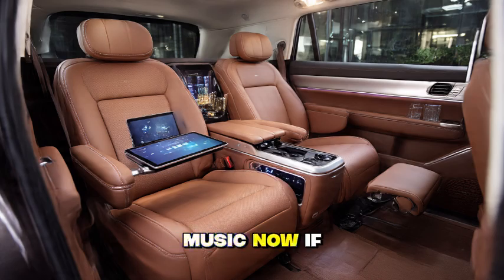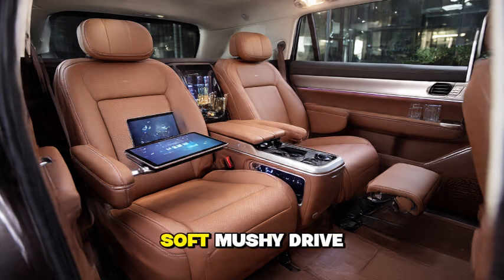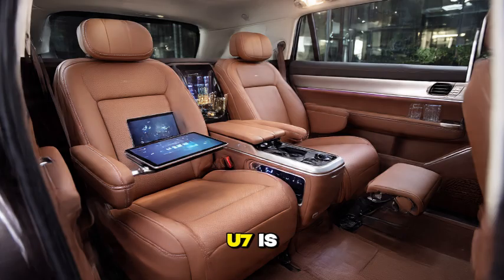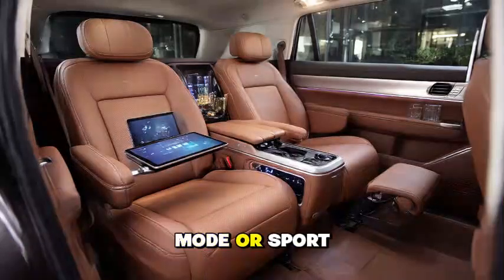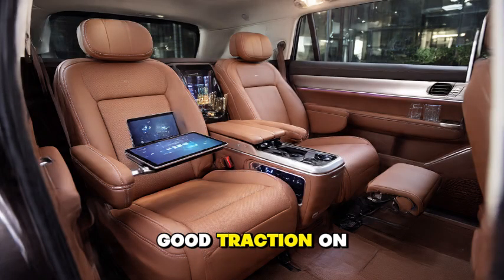Now, if you've seen our review of the Xiaomi SU7, you'll know that it is the sportiest handling Chinese car of all. One of the great things about Xiaomi is they don't just sacrifice the driving experience. They don't have a soft, mushy drive. They actually make it feel focused. And the great thing about the U7 is you get all the same performance in this car as well. When you put it into Sport mode or Sport Plus mode, you get 2 sport modes in this car. You get very precise steering. The variable damping keeps the car lovely and flat around corners. You got pretty good traction on it as well.